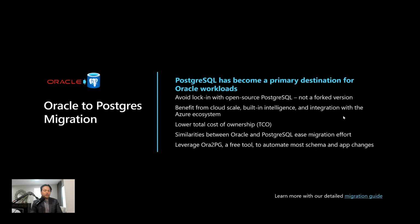There is also another case where you want to migrate from Oracle to Postgre. Both Oracle and Postgre are relational databases, so they are compatible in many ways.